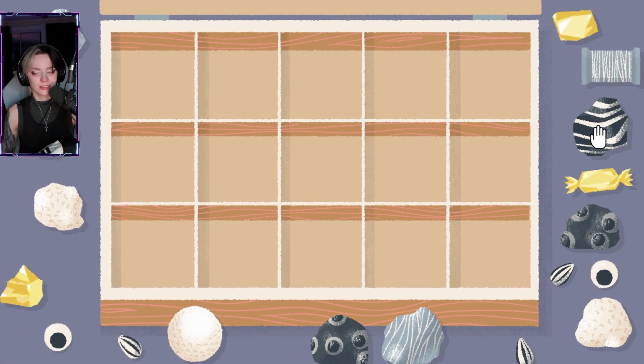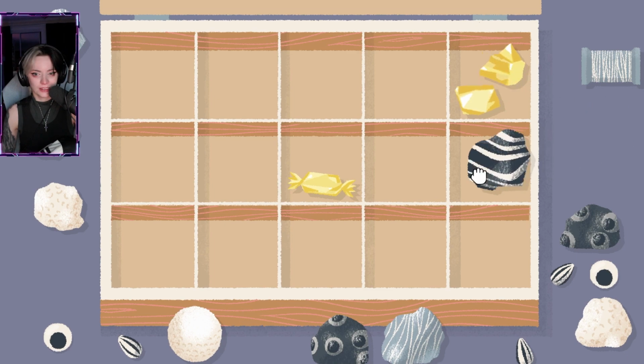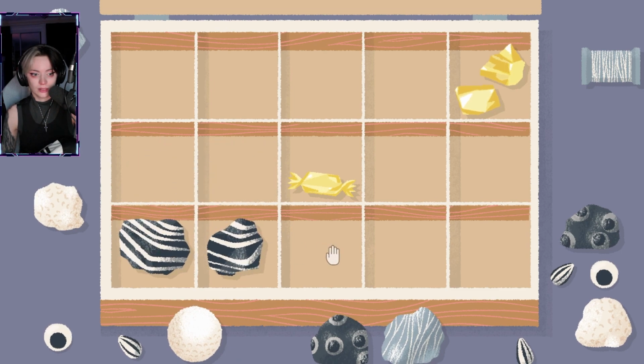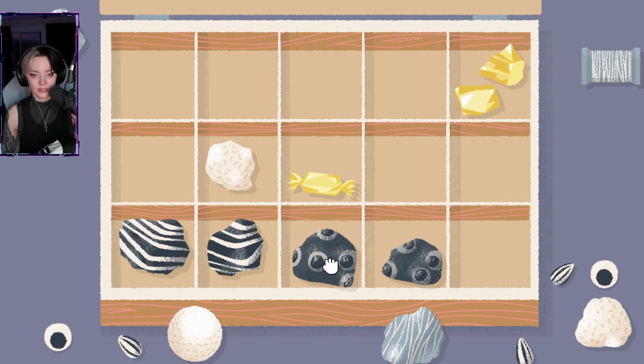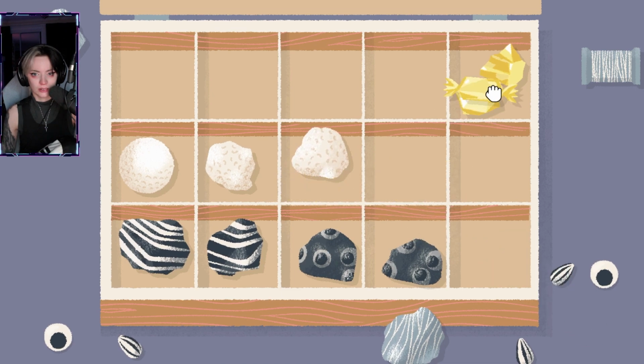There's not much to comment on besides what I'm doing. Okay, right now, I am sorting. I don't know what I'm doing. I think each thing gets its own box. Why do you have a tennis ball in here?